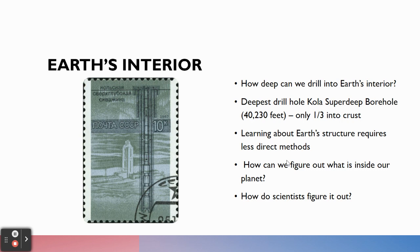Okay, so how deep can we drill into Earth's interior? The video talked about this, right? It says Kola 12 borehole, 12 kilometers, but the picture says 10 kilometers. This is a Russian stamp that they did to commemorate it. Maybe they rounded it. I don't know.